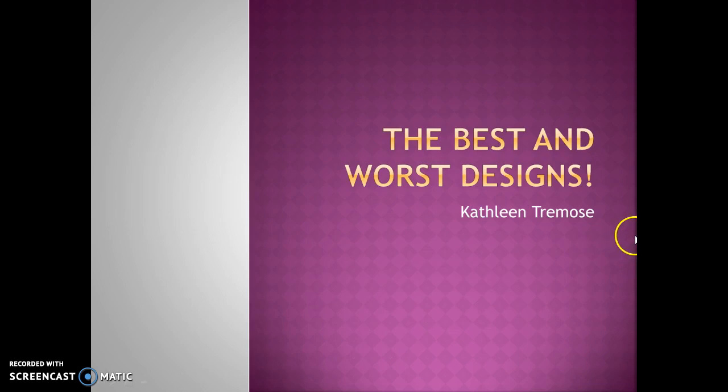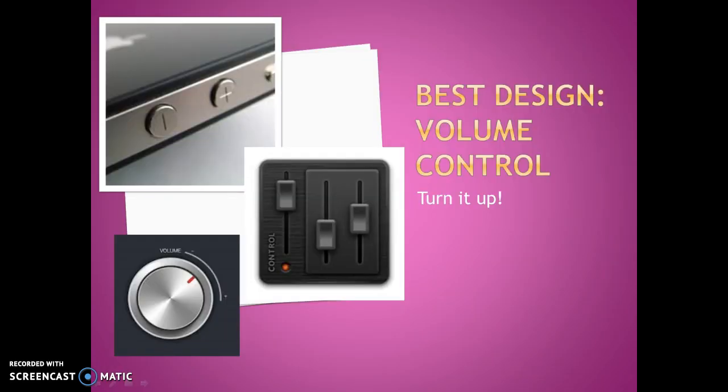Whether it's difficult to figure out or something breaks or it doesn't work as it should, that is when we consider the design and we say, oh, why can't this be a better product? Why can't this be designed better? So to that end, I thought of, for one of the best designs, volume control.